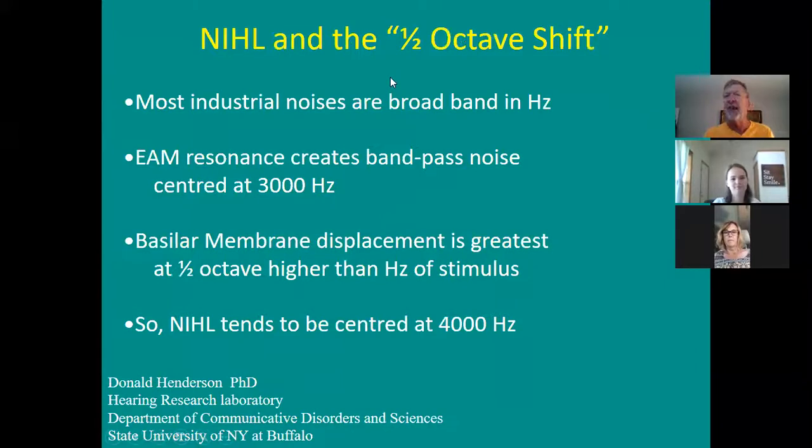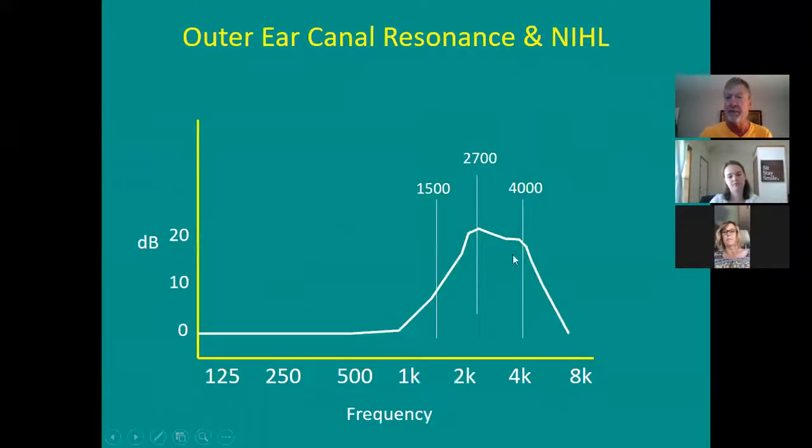Noise-induced hearing loss and the half-octave shift. Most industrial noises are broadband in frequency. They're like a pink noise or white noise. They include all different frequencies, lows, mids, and highs. You know, the noises of industry. The external auditory meatus, or ear canal resonance, creates a band pass centered around 3,000 hertz. There you go.